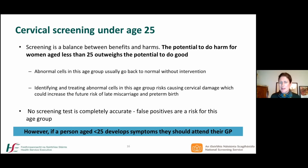What do I mean by that? First of all, HPV infection in this age group is incredibly common. Abnormal cells in this age group are very, very common as well. But the vast majority of these cells will go back to normal once the HPV leaves and the infection is cleared. If we identify and treat abnormal cells in this age group, we can cause cervical damage, and that could cause an increased risk of late miscarriage and preterm birth later on down the road. It's really something to be avoided.